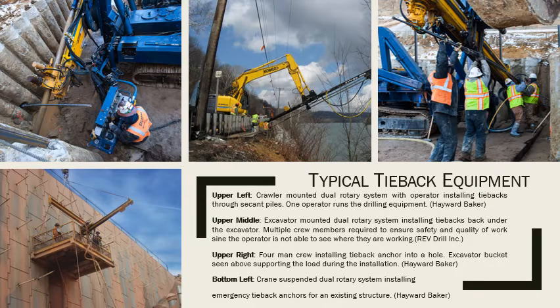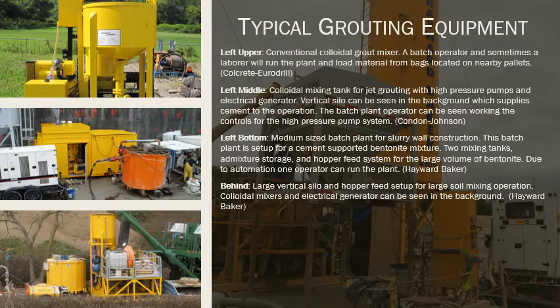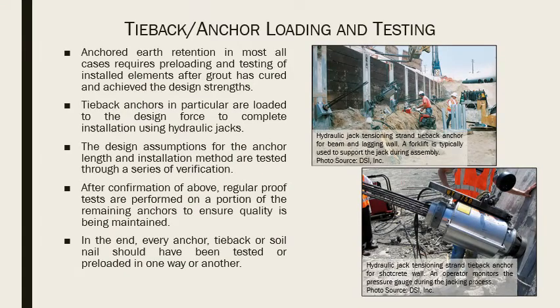Some typical tieback equipment here, installing lateral supports. A couple photos of some batch plants where we mix up grout to inject binder into the soil. Load testing is always important for testing your lateral members and ensuring the system is performing adequately.